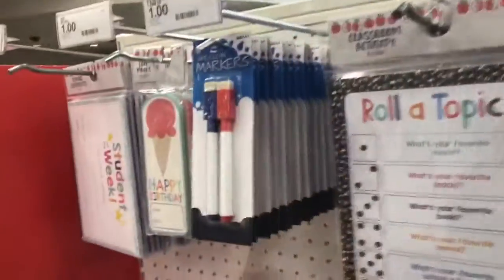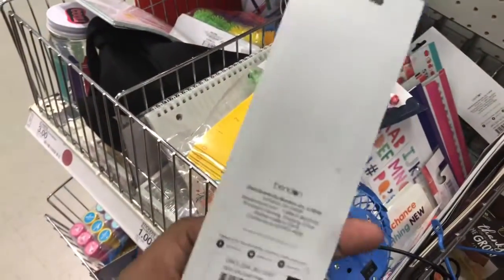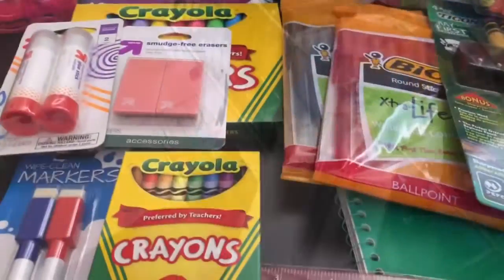So you guys are going to come with me right there to Target. Okay, these are only $8. They are dry erase board markers, and I need some for my calendar, so I'm going to go ahead and pick these up.